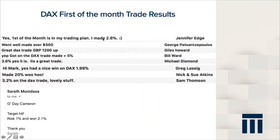So a nice 2.6% for Jennifer, George making $500, Giles making £1,200, which is about $2,400, I think a little bit more, maybe 5% for Bill, 3.6% as well, 1.9, a whopping 20% from Nick, and 3.2, and Sarah making a 2.1% return.